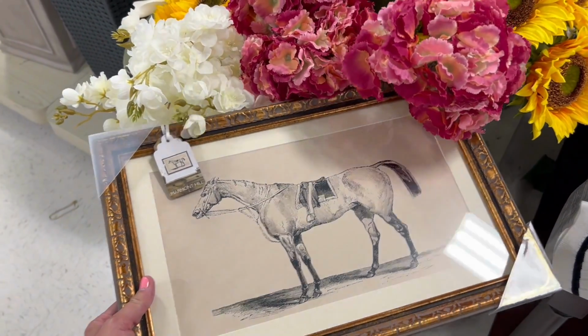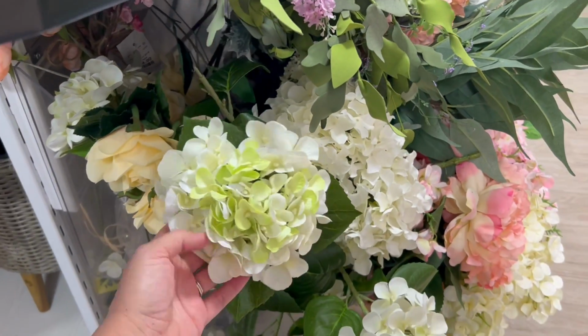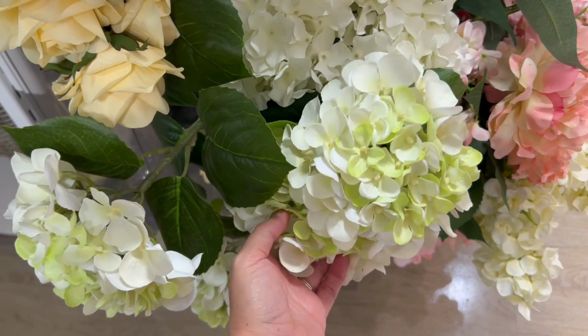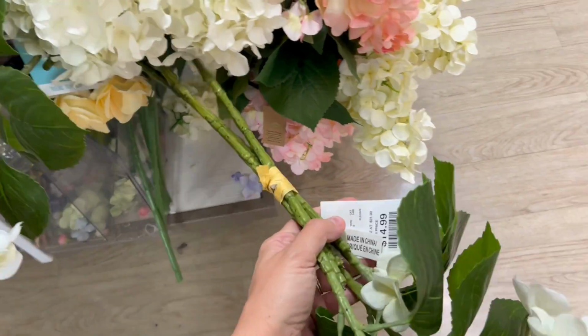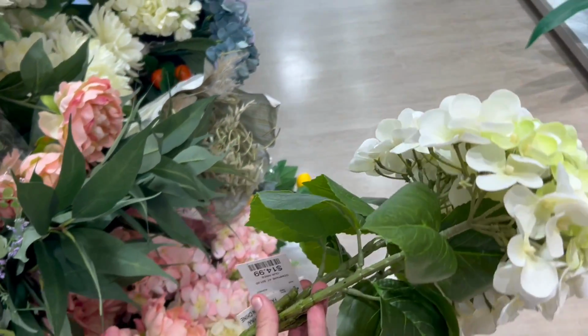Hello. Good. I'm actually usually not a huge fan of the florals at HomeGoods. I usually feel like they don't have a lot of options, but they have a lot of really pretty real touch hydrangeas here. Let me see how much they are. So you get 3 for $15, which I actually think is a really good deal. So these are really pretty and realistic.